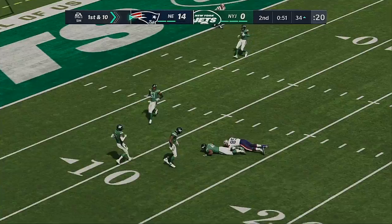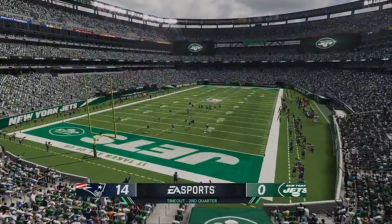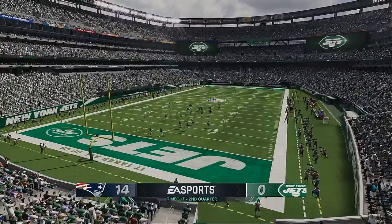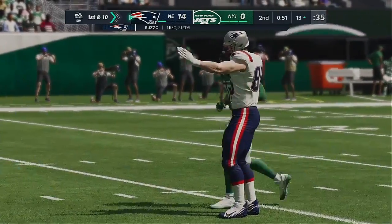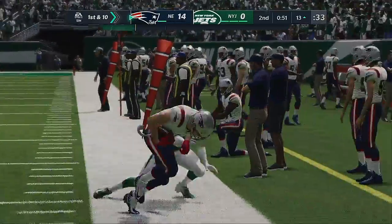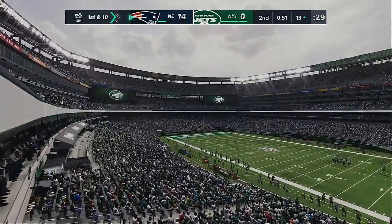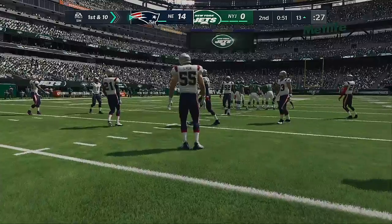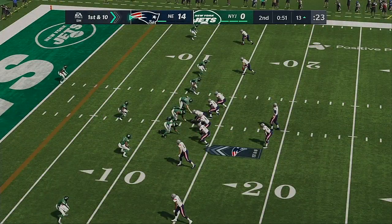He's going to have the hookup to Izzo. And all the way inside the 15 before they drop him. Now the Patriots will use the second of their timeouts as they get the stoppage with a little over 50 seconds to go in the first half. Back-to-back good plays have them on the move on first down.